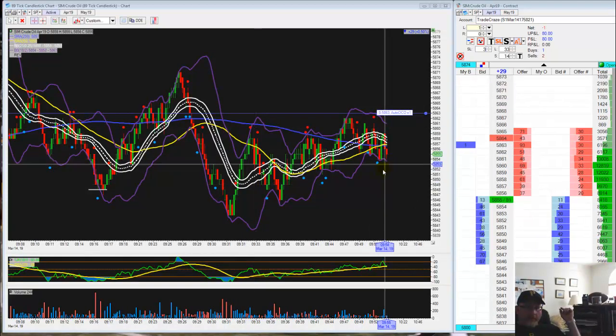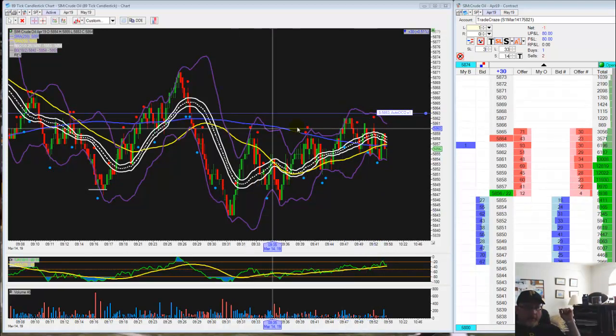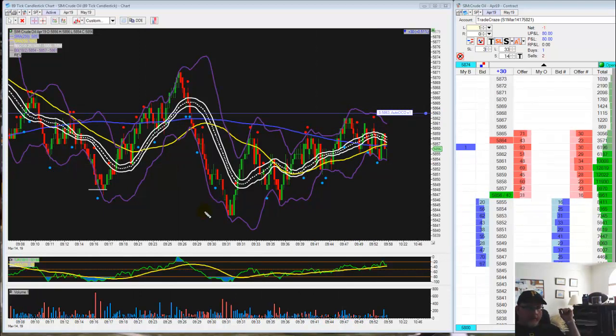So I'm looking for the market to break through this mark right here, 43, to come through here. We have this, this, this, this. We're looking for the market to break through this way, at least get down to this low.